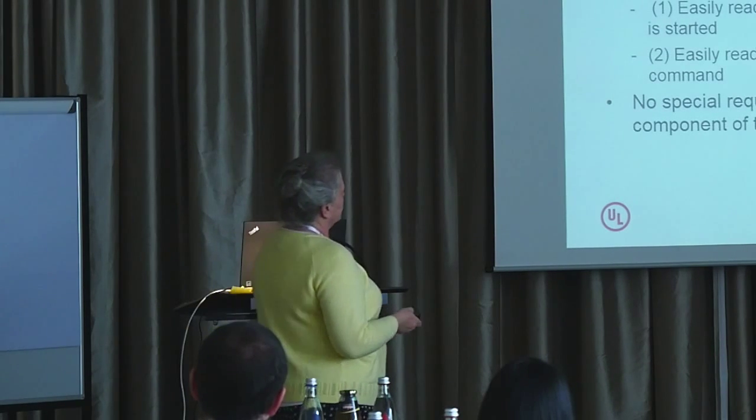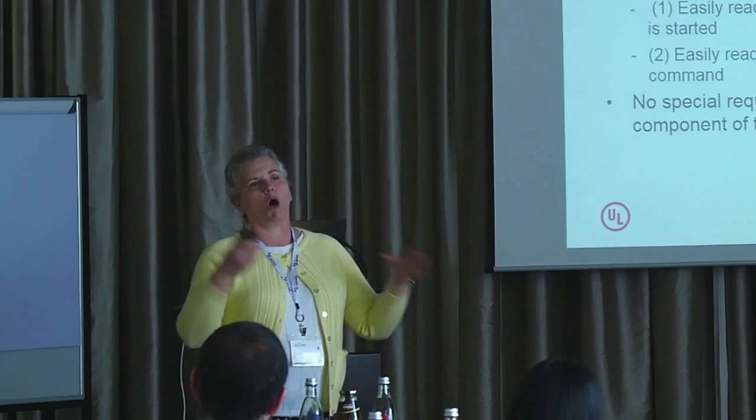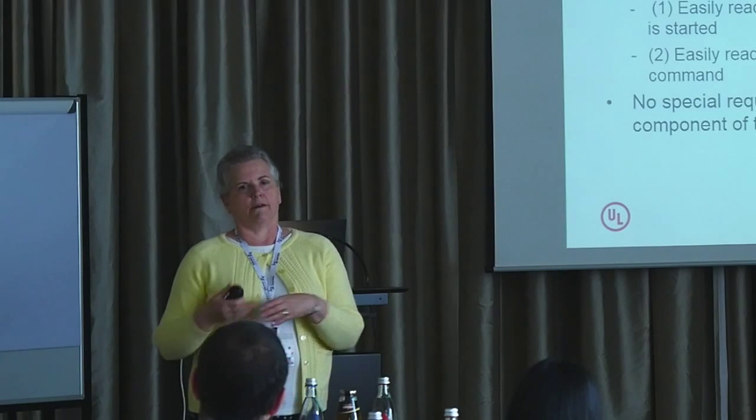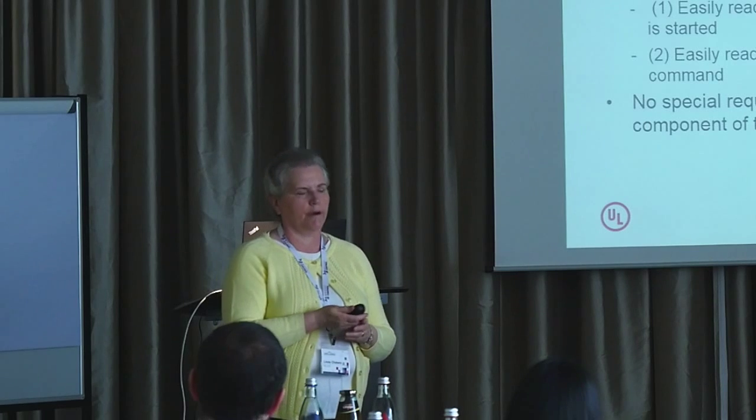If software is a standalone medical device, it requires a UDI on it. That UDI can be presented either with an information page that comes up when the software is started, or some type of easy readable text through a menu command. There is no requirement for software that's part of a medical device. So only if it's a standalone package of medical software.